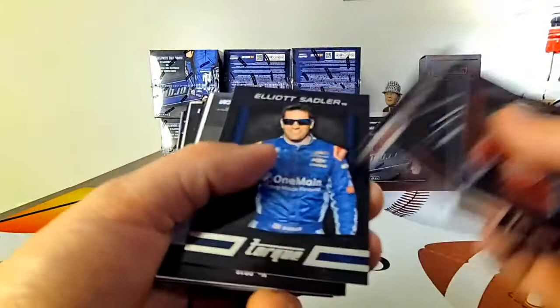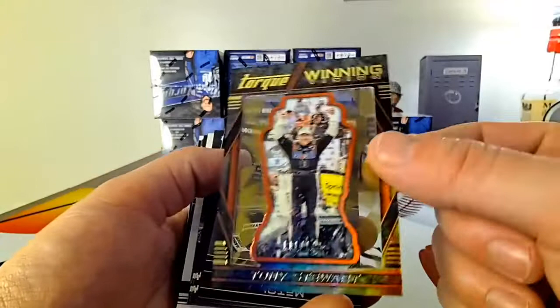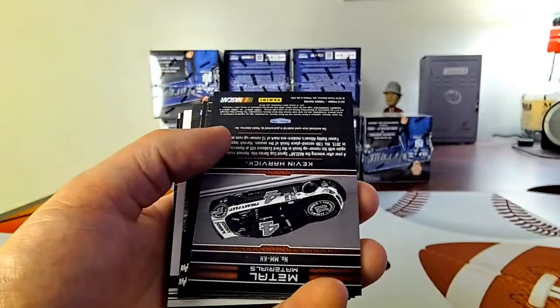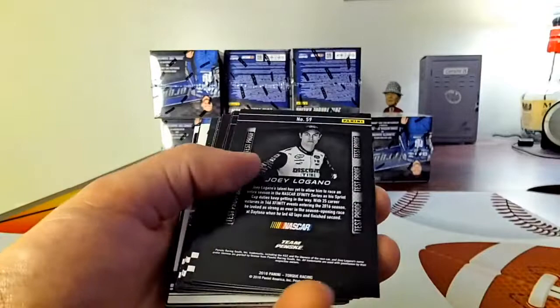Nick Patrick, pole position, and 11 others. All right. Winning Vision, Tony Stewart to 149. Kevin Harvick, Metal Materials, 95 of 249. Blaine, you have autos in this now that I'm thinking about it.